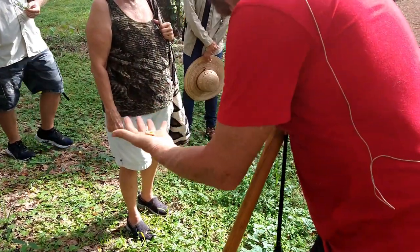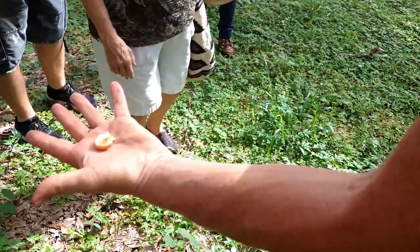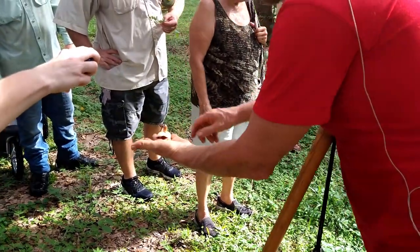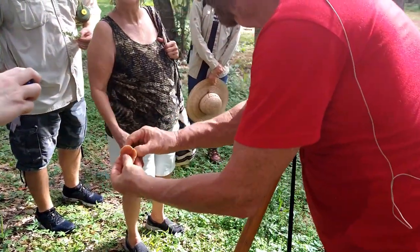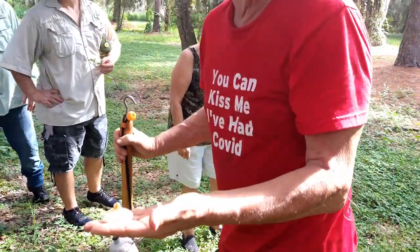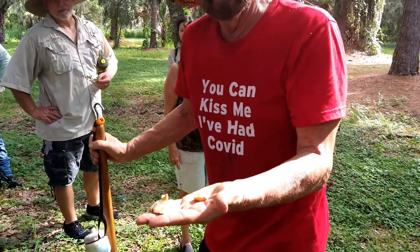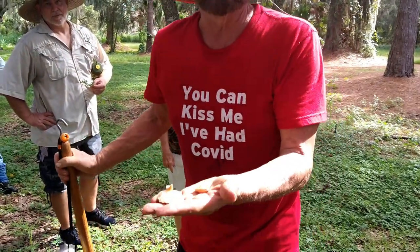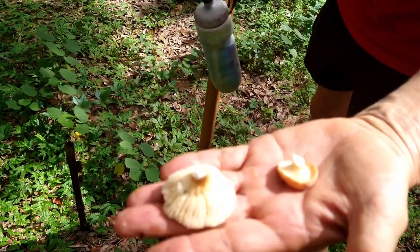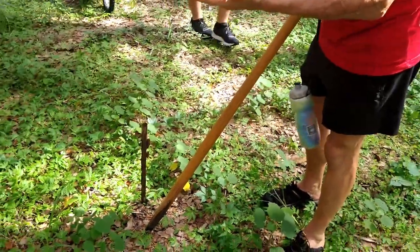Let's see, this is the young one. See how easily it bleeds latex. And see how widely spaced the gills are. You said latex. Does that mean someone with a latex allergy should avoid it? No. First of all, we call it latex in the plants, but it's not really latex. It's different than man-made latex, so it's not a problem. See how widely spaced those gills are? Plus the white latex, that tells me. And I got the peaches color on top. Those are edible. That's awesome.